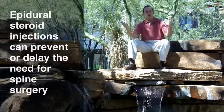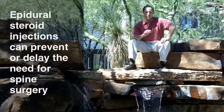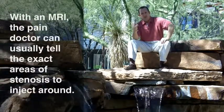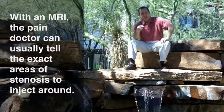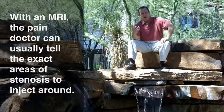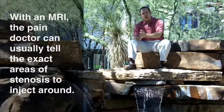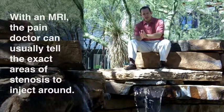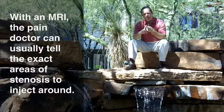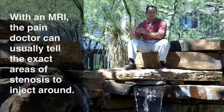Well, the answer is there's multiple types of treatment, but one that's really good are epidural steroid injections. And let me explain what happens, okay? You go in to see the pain doctor, let's say you're 65, 70 years of age, still young, okay? A lot of life, a lot of recreational activities, a lot of mobility that you want and should have, all right? With modern medicine today, people should be allowed to be very active well into their 70s and 80s. There's no reason not to.